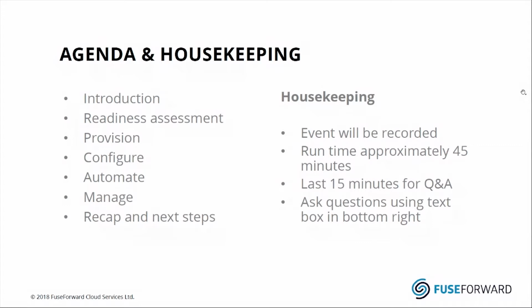Today we're going to give you a little bit of how we look at readiness of organizations for migrating to the cloud. Our process of provision, configure, and automate, the things that you need to do as we're walking through that. We're going to talk a little bit about managing your cloud environment once you've actually migrated your applications, and then share with you how you can get rolling and use the cloud as part of your IT infrastructure in the future.